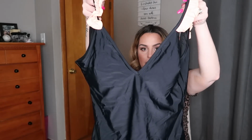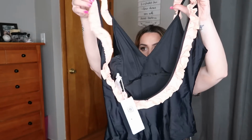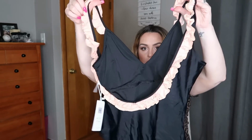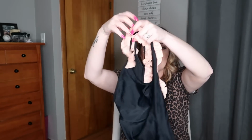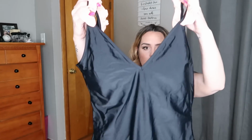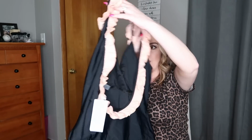It has this really pretty V-neck. Look at the back, guys. That is so cute. I mean, don't you love it? I think it's so understated, but it's so gorgeous. And I just think it's so flattering on so many shapes. I think this is one of those bathing suits that any shape or size can get away with and feel like hella fire in it. But yeah, I love that back.